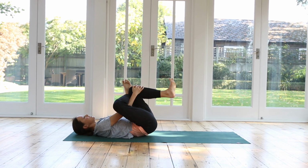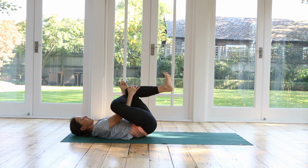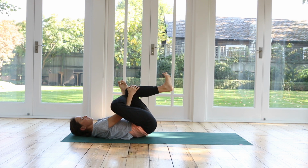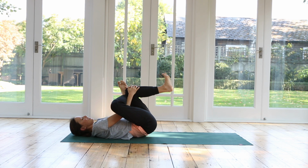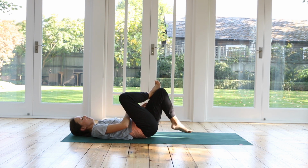Stretching out as a continuation from our previous stretch. Opening out those hips. One more deep breath in here. Exhale. Inhale. And exhale. Place your left foot down.